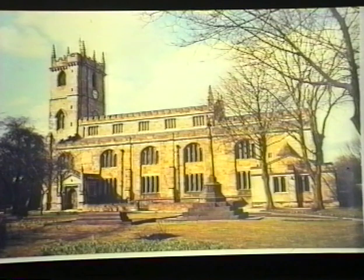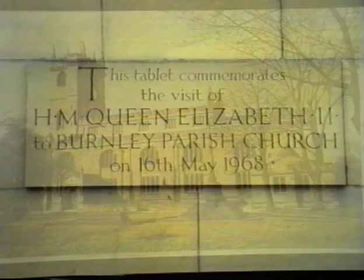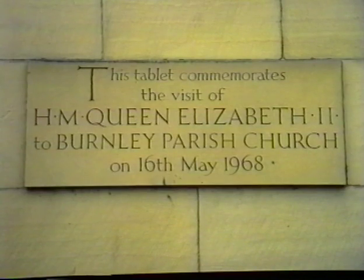When the first Bishop of Burnley, Bishop Hoskins, was consecrated in 1901, a new vestry was built. This is the most recent addition to the exterior of the church. As we enter the churchyard, we come to the clergy vestry. On the wall of the vestry is the plaque commemorating the Queen's visit to the church in 1968.